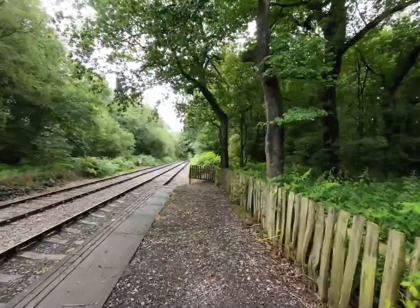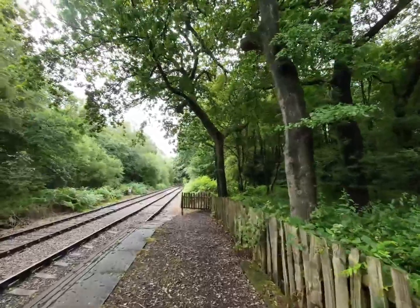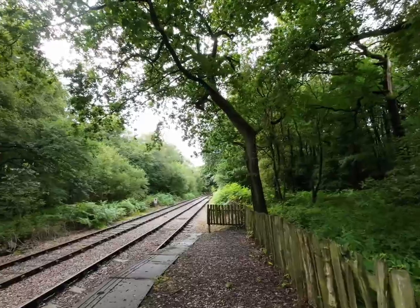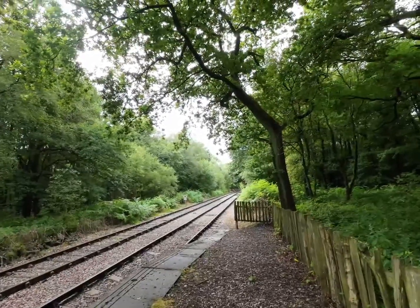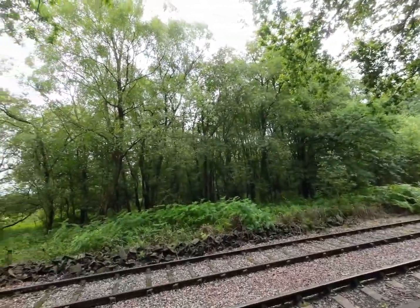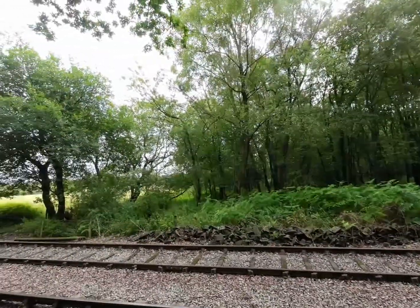We've arrived at the terminus, which is Dilhorn Park. Now the Foxfield Railway is actually a line that went to a colliery, so there was never any passenger services. So this has all been built from scratch.